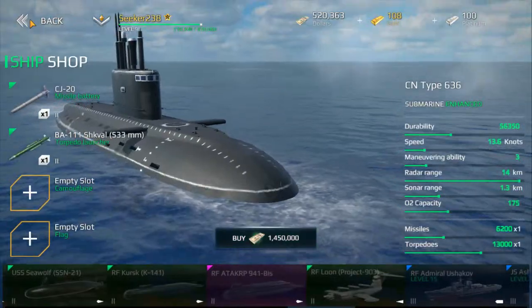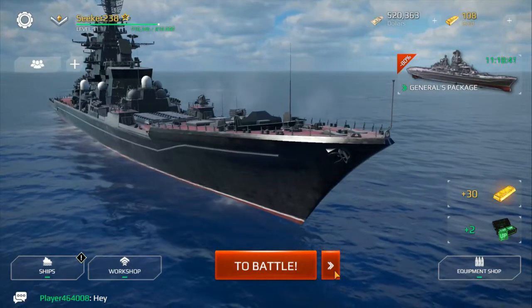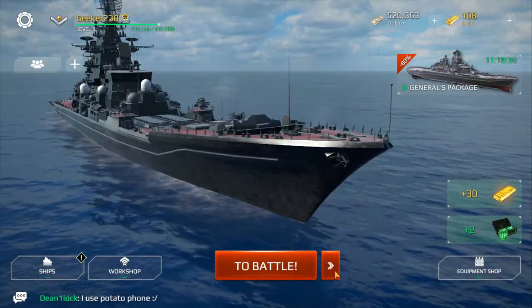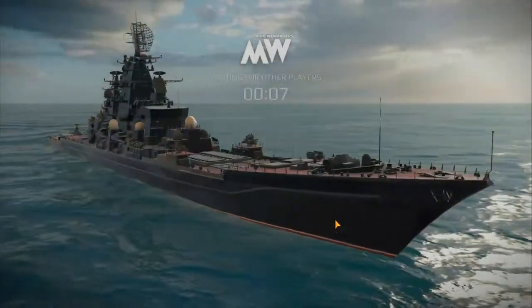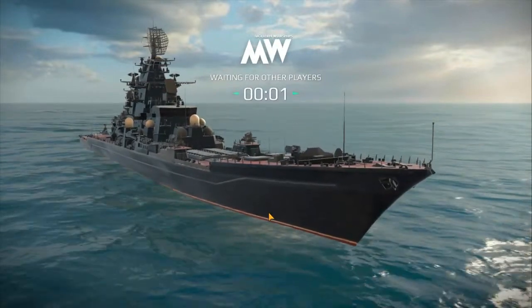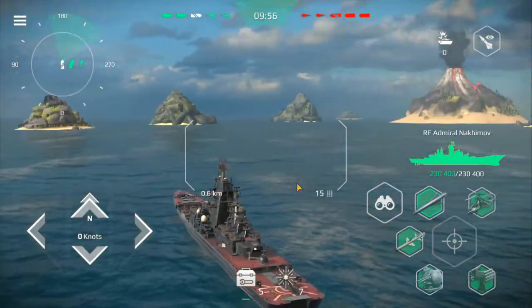But anyway, enough of that. Let's just see how crazy this bad boy is, because I've been playing around with the missile ships as well, and let me just show you. Good lord. Let me just show y'all. This thing is honestly mobile death on the waves.